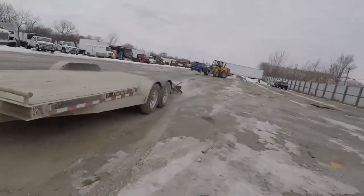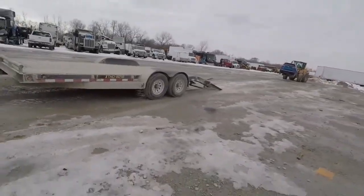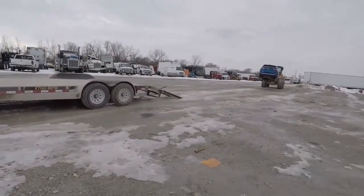Heading out, on my way to pick up my next project. Well, here it is loading up. It's a 2019 Chevy Equinox.